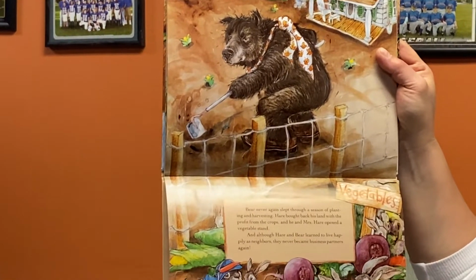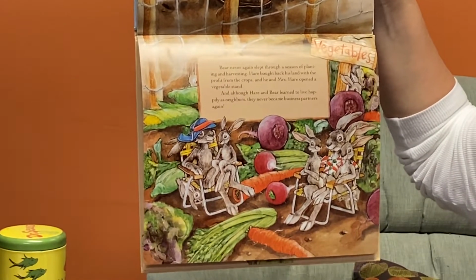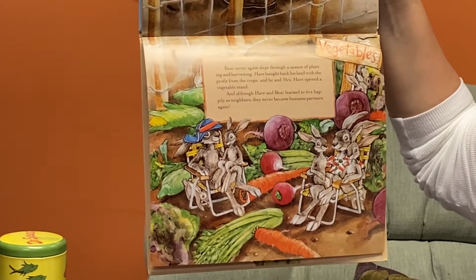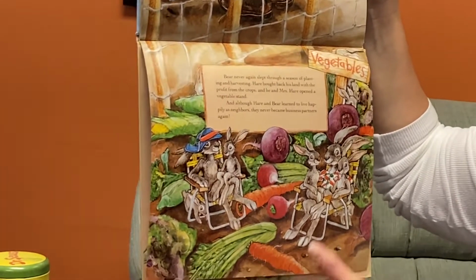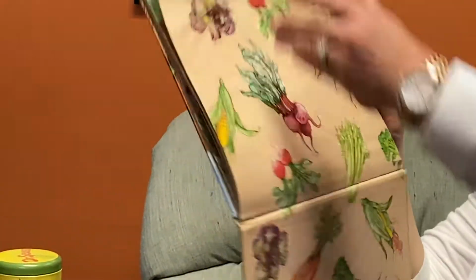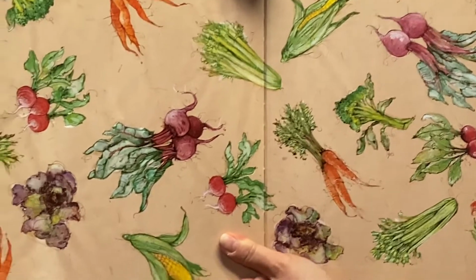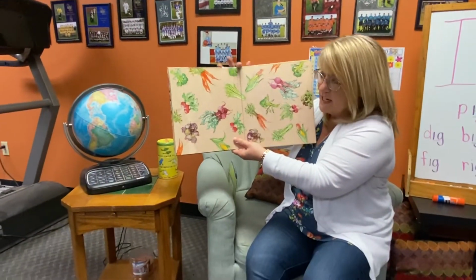Hare bought back his land with all of the crops that he sold at the market. They opened a vegetable stand. And although Hare and Bear learned to live happily as neighbors, they never became business partners again. And look, the back half is more of the vegetables again. The tops and the bottoms and the middles.